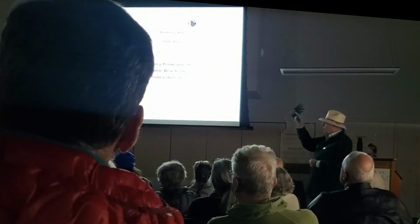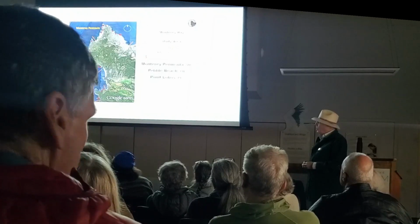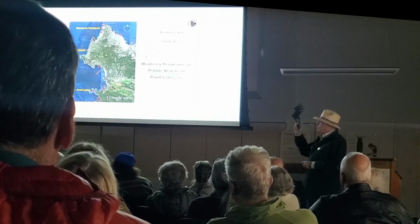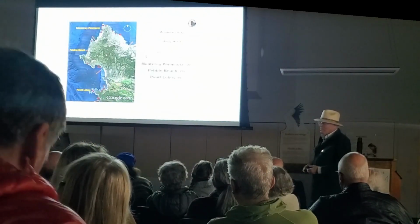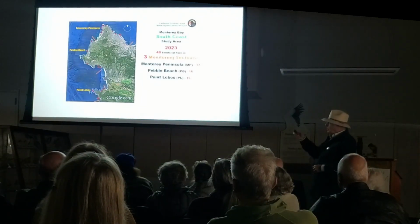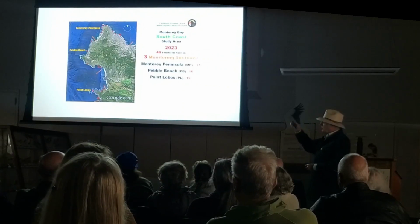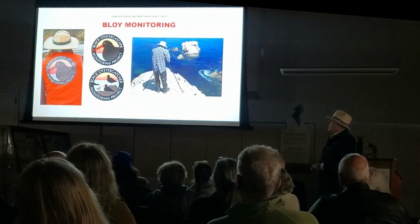We have Pebble Beach from Point Joe to the east side of Stillwater Cove, where we have about the same number of territories as we do in Monterey, but because of some large private homes and things like the Cypress golf course, we can't get in to monitor those, but we still have a good sample there. And then Point Lobos, where we cover all of the reserve and have an equal sample to that we have in Pebble Beach and with Monterey Peninsula.